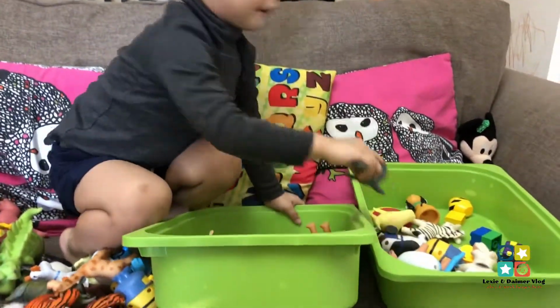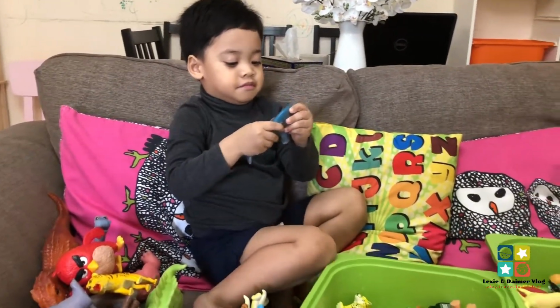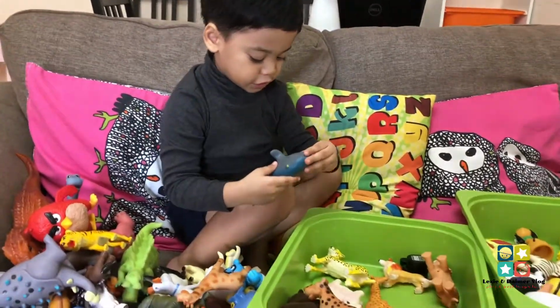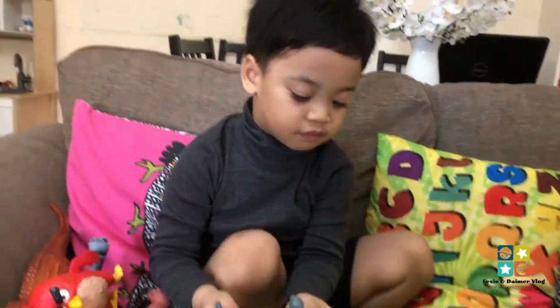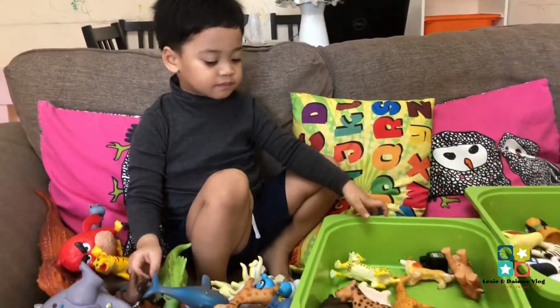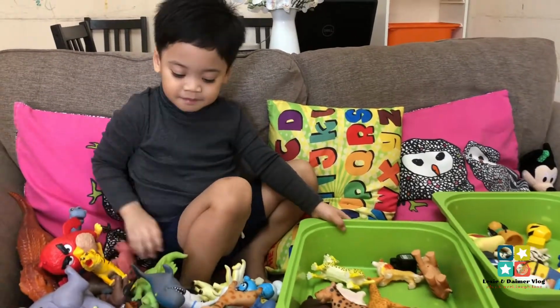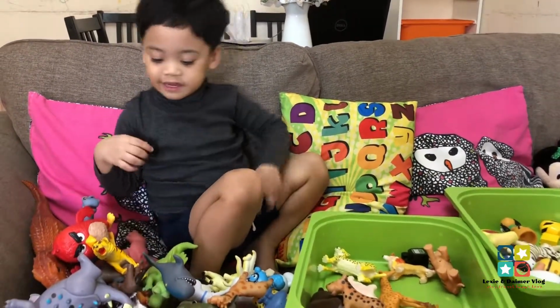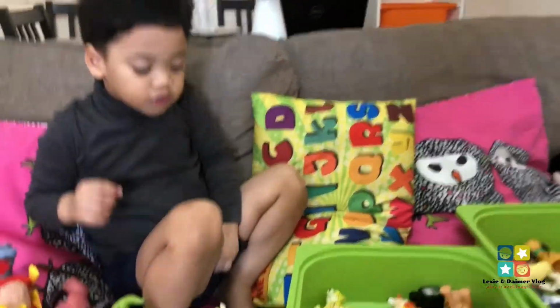Careful. Well, I first squished two whales. Just sharp teeth. Show me the teeth of the whale. It's in the ocean. And the shark in the ocean. And who's a shark? Shark?